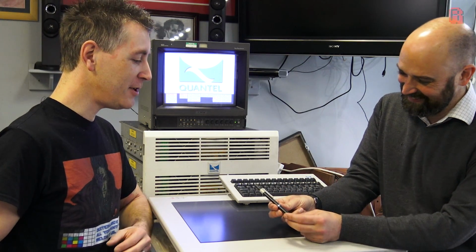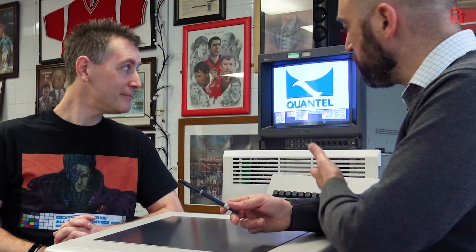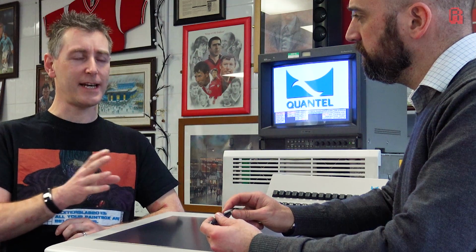Yeah. In the advertising world, it really was that much of a thing to be producing your TV adverts and your program intros and things using Quantel's products. Yeah. And specs-wise, this is still Motorola 68000 series based. It is, yes. Slightly updated version of the 68010.